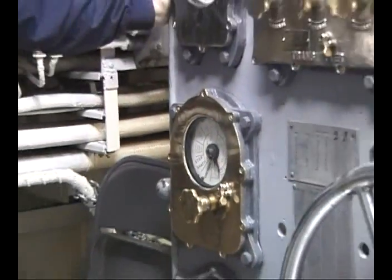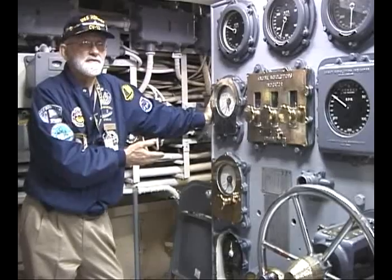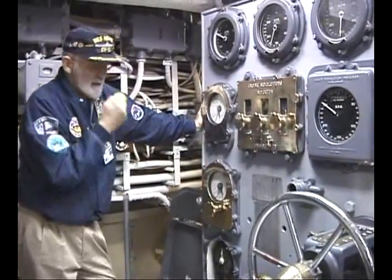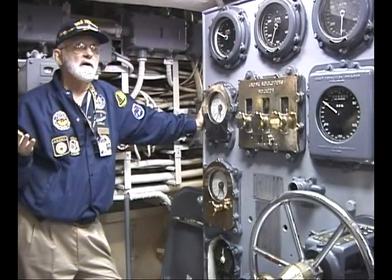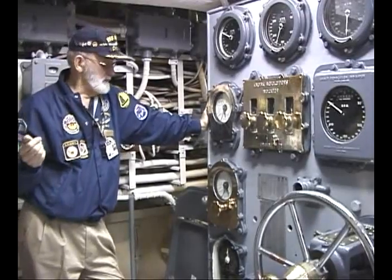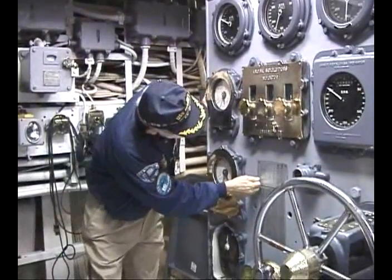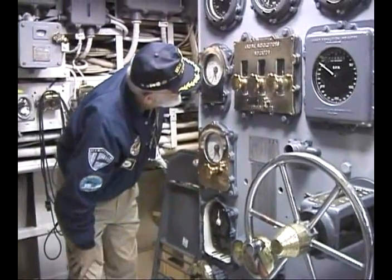Okay, but let's say instead of going 25 knots, the bridge wants to go to a different speed. Then the officer of the deck, hey, he wants to go 27 knots, and he would tell the lee helm, indicate turns for 27 knots. The kid on the bridge would punch his table.